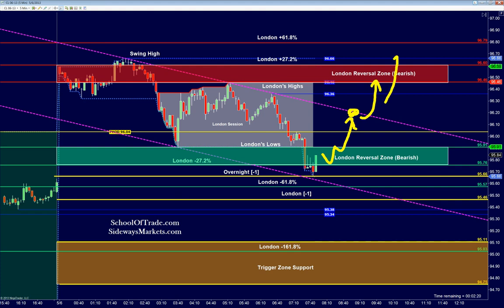If we try to break out, again, keep an eye on the fake out breakouts. If we try to move higher here, be aware of that reversal zone overhead. And as always, on a close above, in this case, 96.60, I will be buying long here.